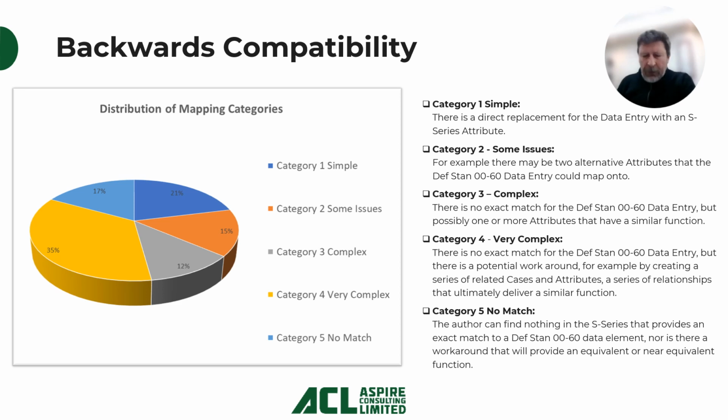Category 4 was very complex, where you'd have to do some really quite complex manoeuvring, if you like, and reinterpretation, and perhaps use a range of different data elements, a range of different cases and attributes in the S series to actually perform the same function as a data entry in 0060. And category 5 was there was just no match we could find that would work for the 0060 data. There was nowhere to put it, basically.